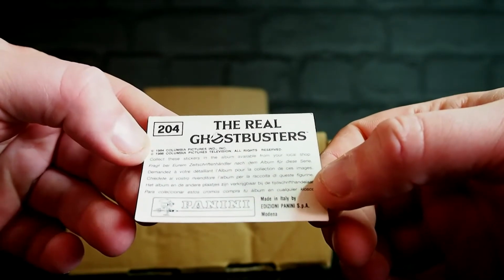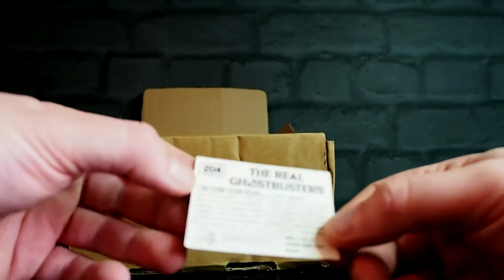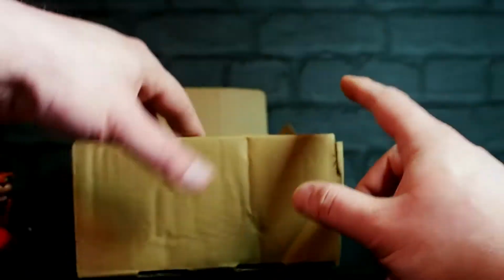Collect these stickers in the album available. Well, that's staggering insight, isn't it? What else have we got?